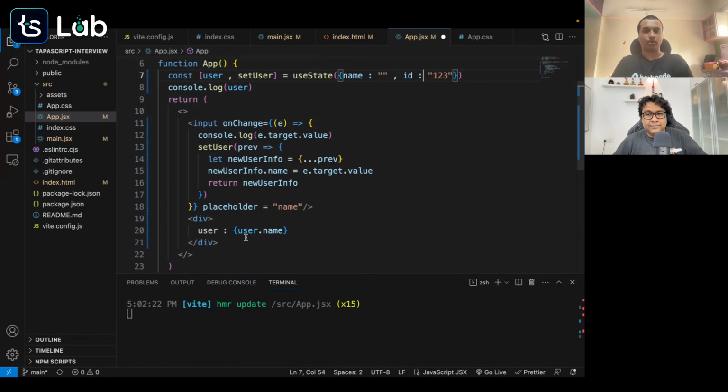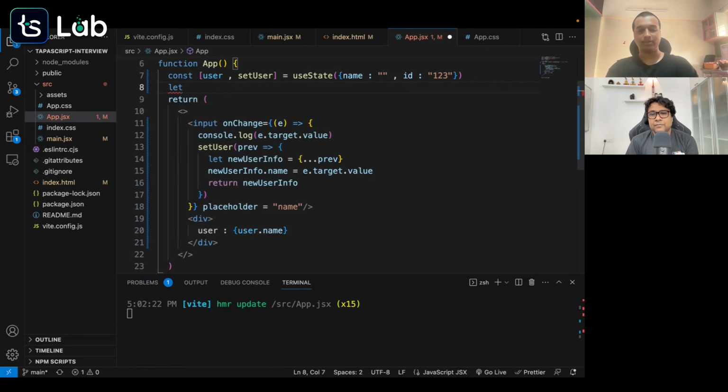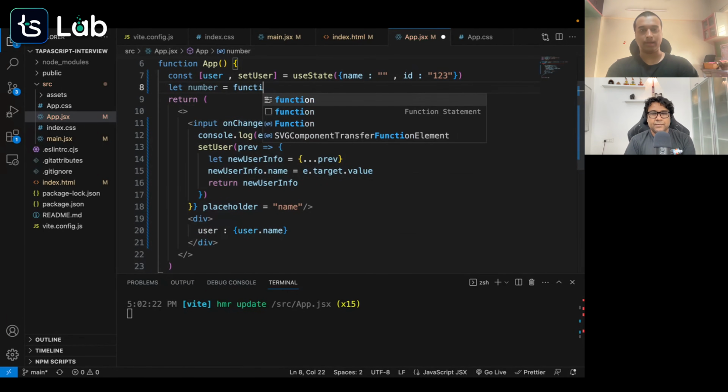So one of the main things I've seen is, let's say there are two parts of a component. One is an expensive part, the other is a not-so-expensive part when it comes to computation. If both of them are changing, let's say we have a let user, and I have a function where I'm going to take a number and it is going to be returned.